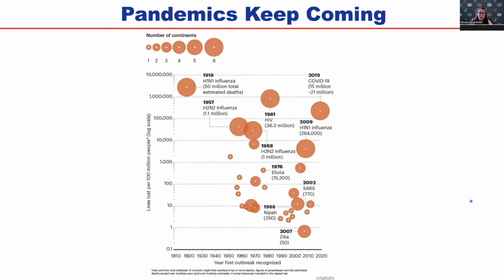So one thing I want to point out is that pandemics keep coming. There have been multiple pandemics over the past 100 years. You guys have probably heard about the 1918 influenza pandemic that killed more people than World War I, which it came at the end of. There have been other influenza pandemics. The HIV pandemic continues to kill 1 million people every year. And there have been other viruses like Ebola and SARS and Zika that have swept around the world. So pandemics come. And there will probably be another one after COVID in 10 or 20 years that maybe we'll be ready for, or maybe not.